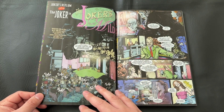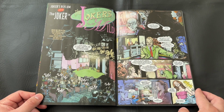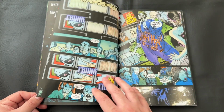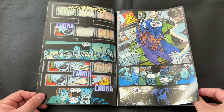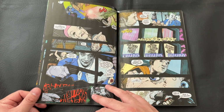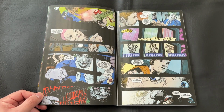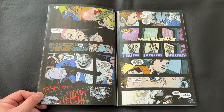For the most part, I found that each story added a real layer to each of these villain characters they showcased. And again, the kind of editorial framing device from the Joker added a really sinister quality to each of the stories. He's almost guiding us through a tale of woe or tragedy that is attached to each of these villains through his own lens.